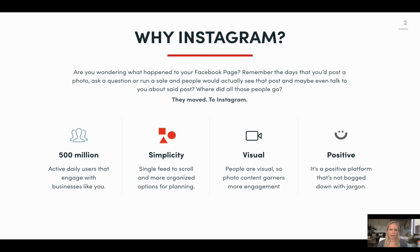People want to interact with you. They have time, they can see it, and they're still there. There's 500 million people, still a lot of people. The other reason they're moving to Instagram is it's just simple. It's a single feed that you scroll through on your phone. It's more organized. There are options for planning. It's just a simpler platform to use.